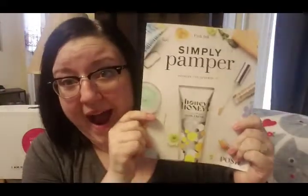Let's look at the catalog because, hello, the rest of the new products will be in here. Oh my God. It's so pretty. Okay. I'm going to do a really quick run over because I need to find out what the heck that is. Okay. First thing I see, look at these. This is Under Control Mattifying Hydrogel. Hello. And then Well Adjusted. We need to get that.